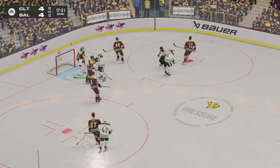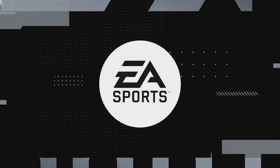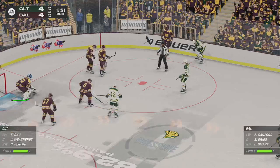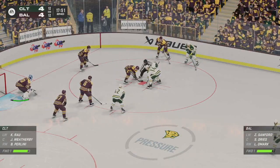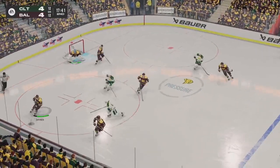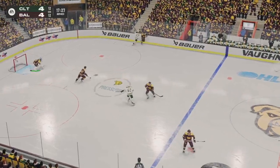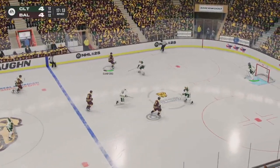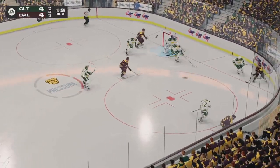McIntyre's going to hang on for a whistle. We're still in the early stages of this period. We are all tied up in this one. The Bulldogs take possession off the faceoff, and he slides it quickly to Strawman. Davies takes it inside his own end. The Bulldogs take it along the wall and makes the routine save.